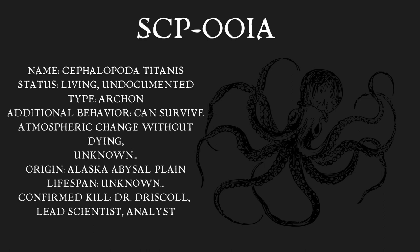SCP-001-A, Cephalopoda titanus. Cephalopoda titanus seems to be the offspring of a particularly aggressive octopus. While doing an underwater survey off the coast of Alaska, scientists and researchers sent an ROV called Persephone down to find new discoveries at the bottom of a dark abyssal zone they'd recently found. As the ROV turned its lights on to get a better view, the dark water suddenly became red. Lots of it. They knew it was blood and turned in the direction it was coming from. There, at the bottom of the seafloor, was an octopus, a 24-foot-long, feeding on a half-eaten shark.